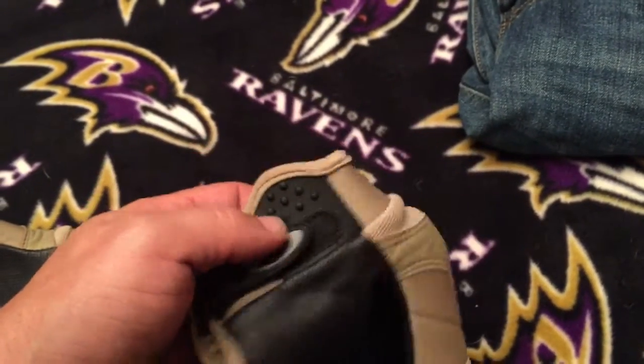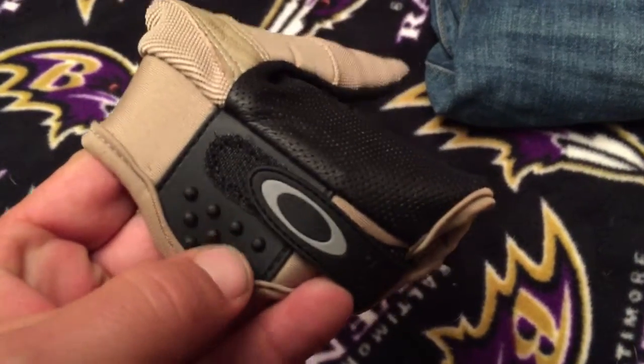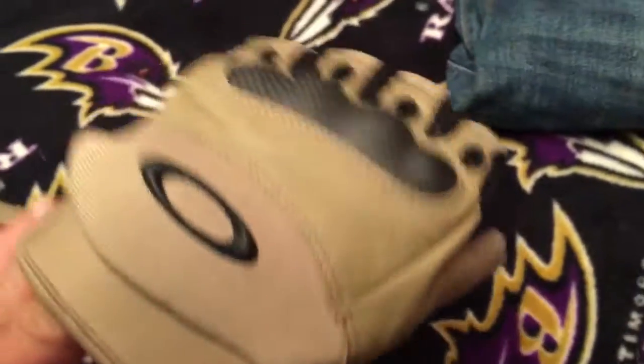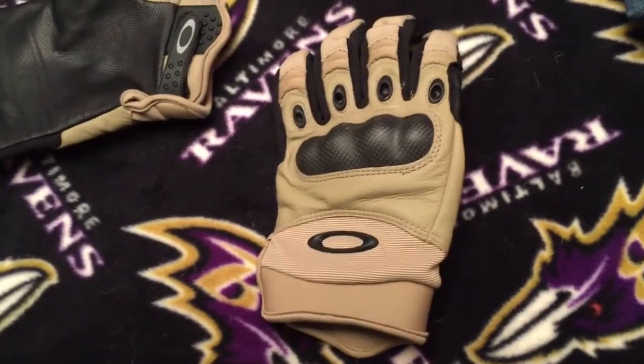And then on the back here, there's a nice Velcro latch that you can use, and that's pretty easy for one-handed use. Not really sure what this thing is here, but I'm sure it has some sort of use, but it wasn't in the packaging to show me that. But love these gloves by Oakley, they're great.